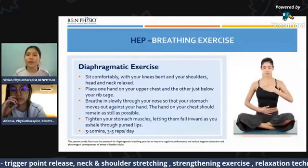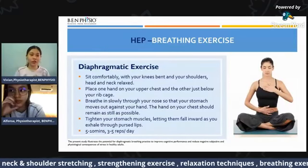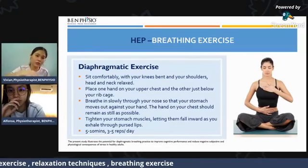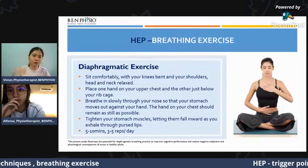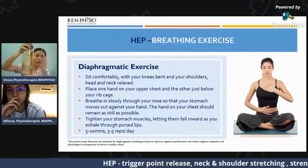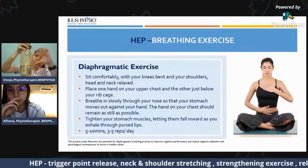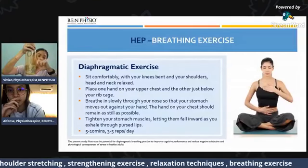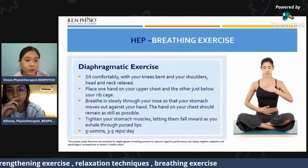When you breathe with your chest, the air cannot really go fully deep into your lungs. It cannot go to the bottom. So it's like your lungs are like that. This is your lungs, one side of your lungs. So your air goes until this level only. It cannot go down fully. So it's important to learn how to do breathing exercise.